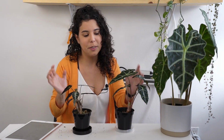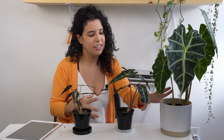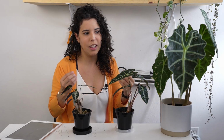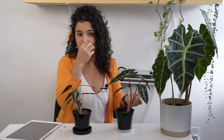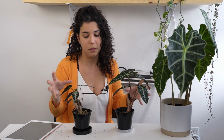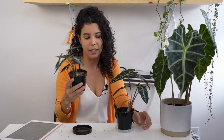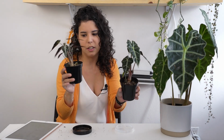Anyways, where was I? Oh yeah, so these big leaves for the Alocasia, considering the plant is so small, is a big amount of energy that the plant is using to keep those leaves up and running. So because the Alocasia Bambino has smaller leaves, I believe it can grow more leaves. You can see the difference already.